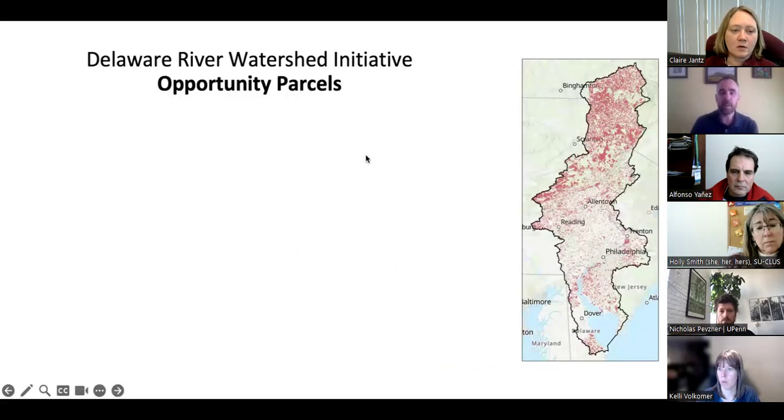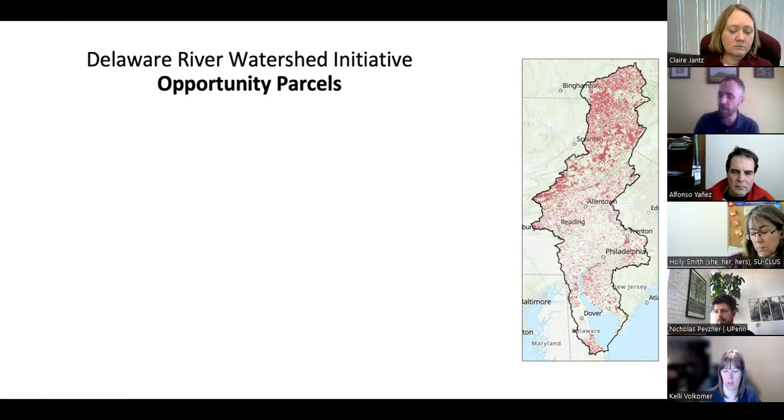Bringing that all into context for the watershed as a whole, the Delaware River watershed community has established a set of parcels across the basin called the opportunity parcels. This is a set of places in the watershed that have been identified as high value for conservation, both in terms of being larger blocks of land and for being important for water quality, in terms of being near streams or wetlands and other purposes.